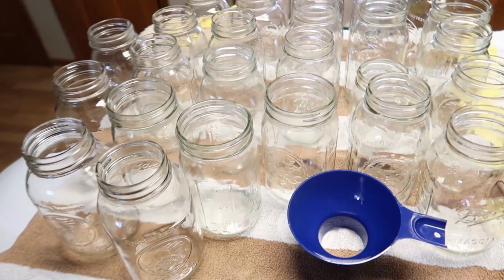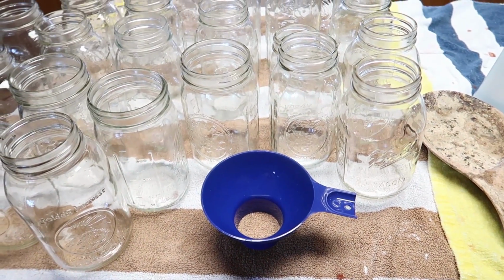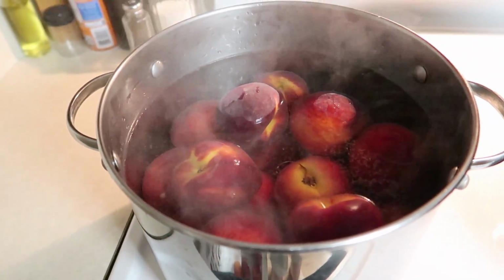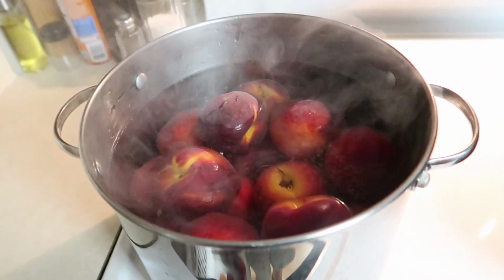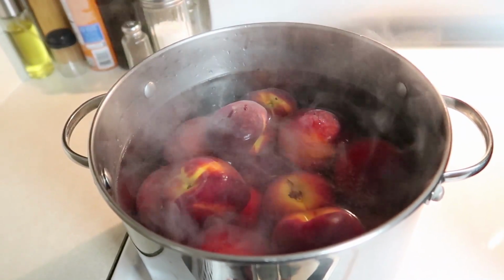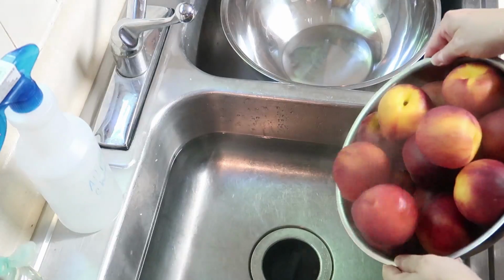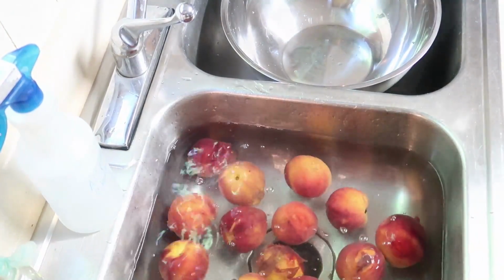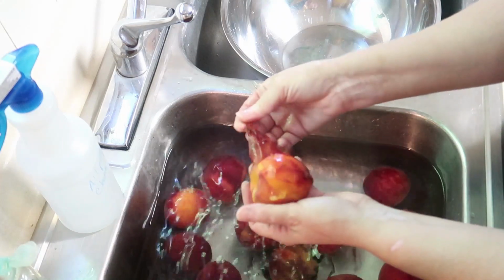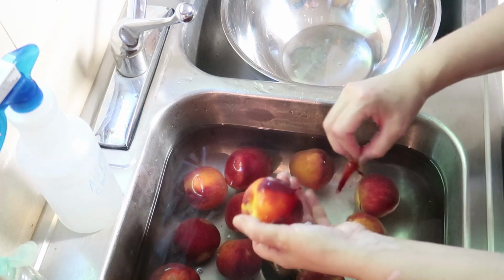And then over here, all my jars are cleaned and ready to go, and I have a funnel here to pour the syrup in. Okay, so now I put the peaches in the hot steamy water, and I'm gonna let them go in there for about 5 minutes or so. You see them turn really bright in color. And then I'm gonna swing them over here into the ice bath. And then the skins this way just peel right off.